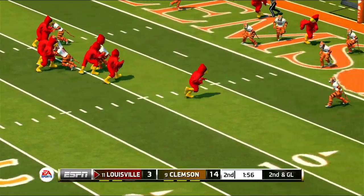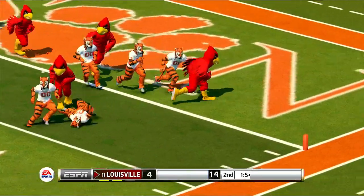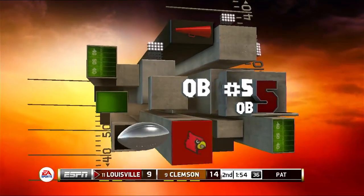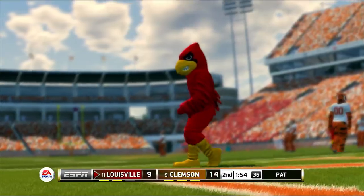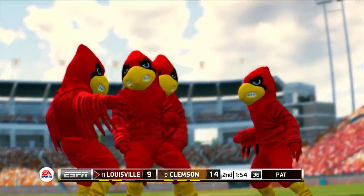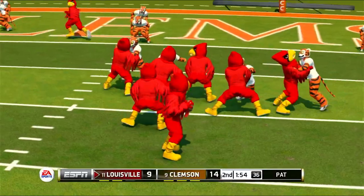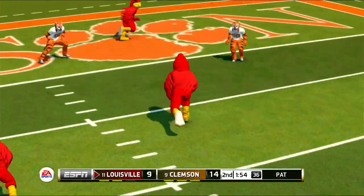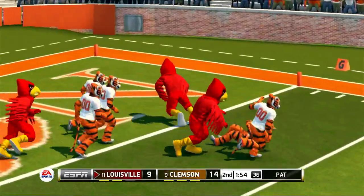Now he tries to buy some time. Decides to take it himself, and he's got it. Touchdown. No one could break clear, so the QB decided to run it in. You've got to like it when your leader takes things into his own hands, especially down inside the 10.